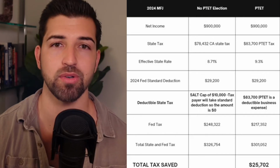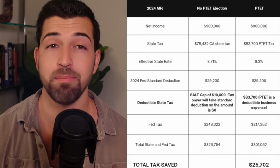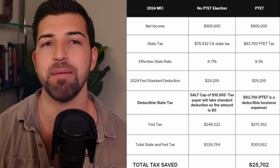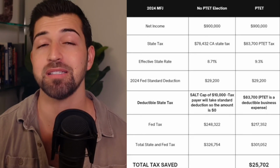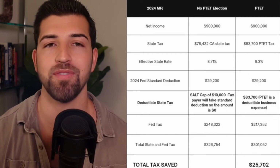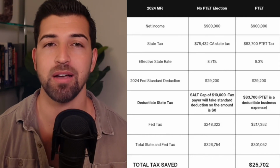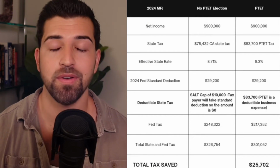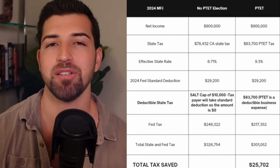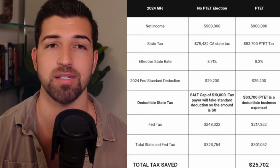On the right side, you're now going to see the exact same scenario we broke down earlier, but this time we're going to make the PTET election. So a couple things I want to highlight here. Notice we're going to pay more in state taxes, and that is because California, the state that this individual lives in, has a PTET rate of 9.3%. So the state tax bill ends up being $83,700 instead of $78,432. So on the surface, it doesn't seem like a good deal, but when you start to peel back the onion, you're going to see that this actually results in some serious tax savings.